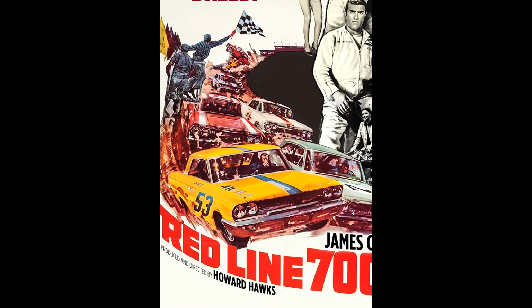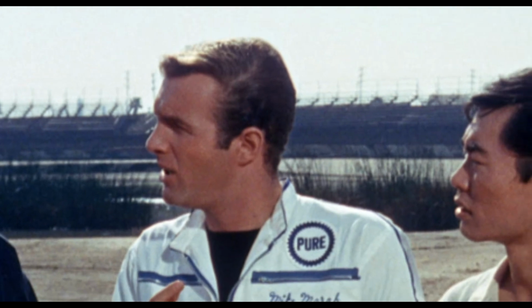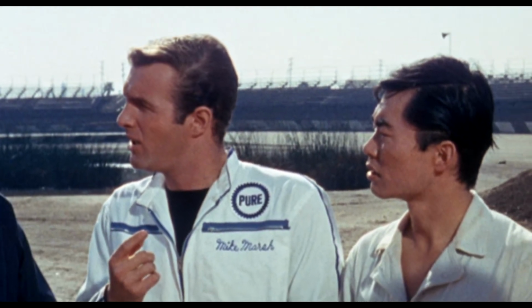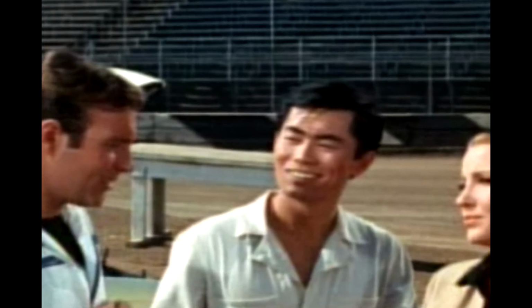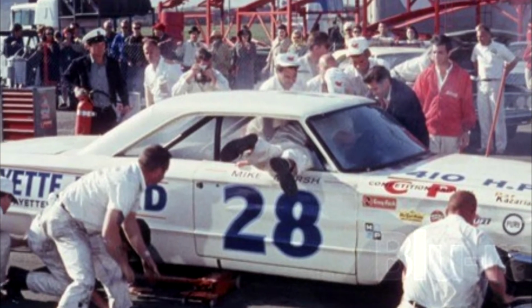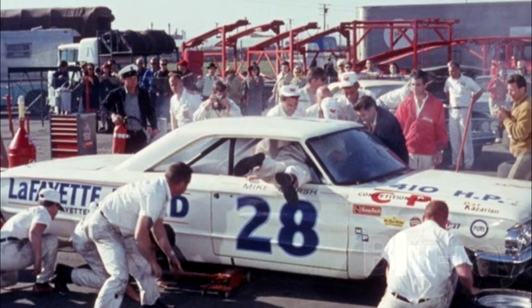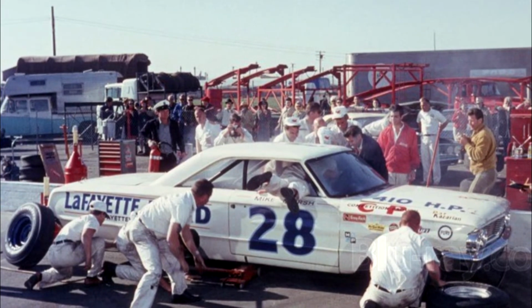Released in 1965, Redline 7000 was directed by Howard Hawks and stars James Caan as a stock car driver competing in the NASCAR series of the 1960s. His racing team's lead mechanic is played by George Takei, who would go on to star in Star Trek. Let's not forget this film's automotive performers. 1960s stock cars, when stock cars that raced in NASCAR looked like ones you could buy and drive on the street. In addition, the film had some very cool street cars.